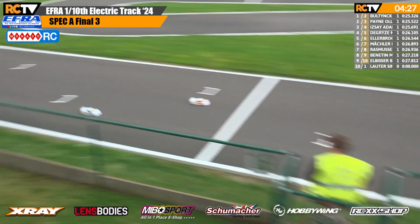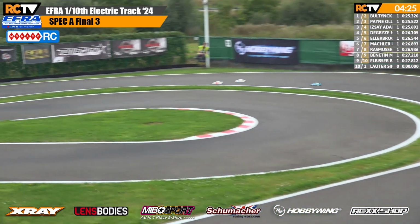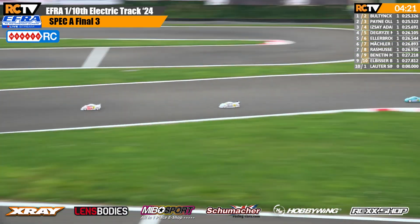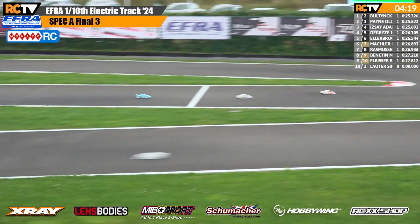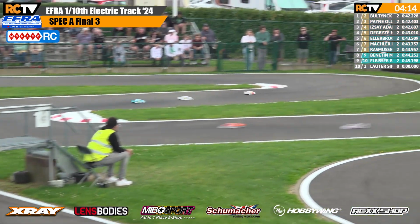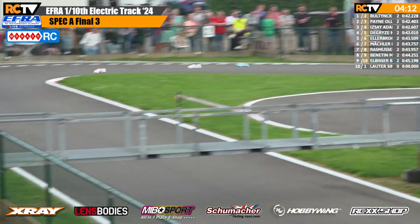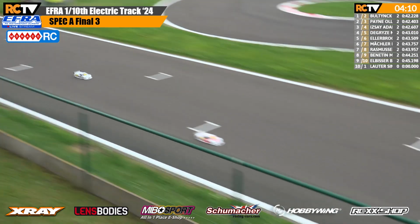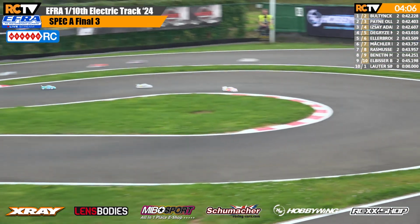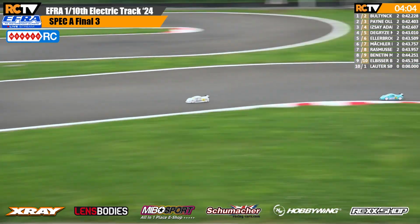Adam Isay looks like he's going with them as well. Ollie Payne looks high. Can't find a way through, can't find a gap to Ollie Baltink. Ollie Payne already with 2 second places. Ollie Baltink with a 3rd and a 4th currently. Niels de Gruyter in 5th position. He's already got a 3rd place as well, so he could be in the mix for the final podium spot.